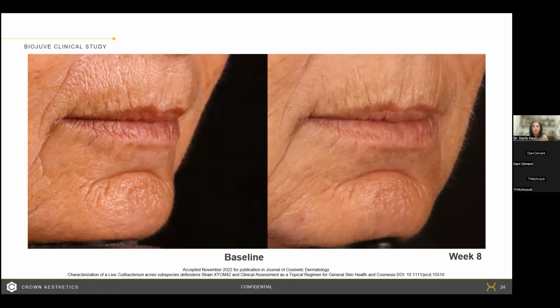But I think surprisingly, we see not just an improvement in the texture and the mattifying of her skin, but look at the fine lines. Look at her right chin. You can see that there's a very coarse line on the right chin that's now all but disappeared.